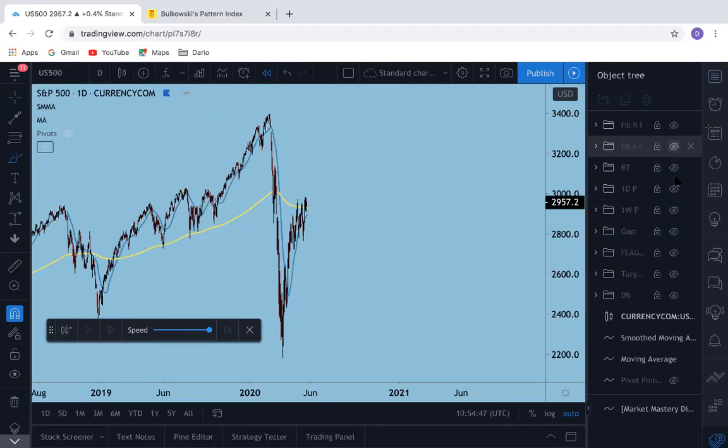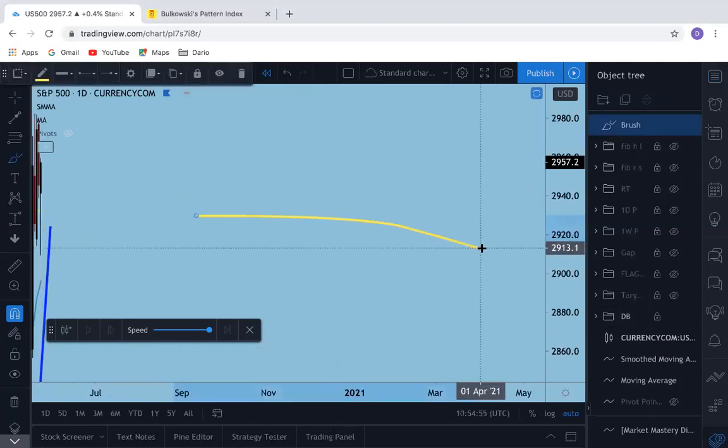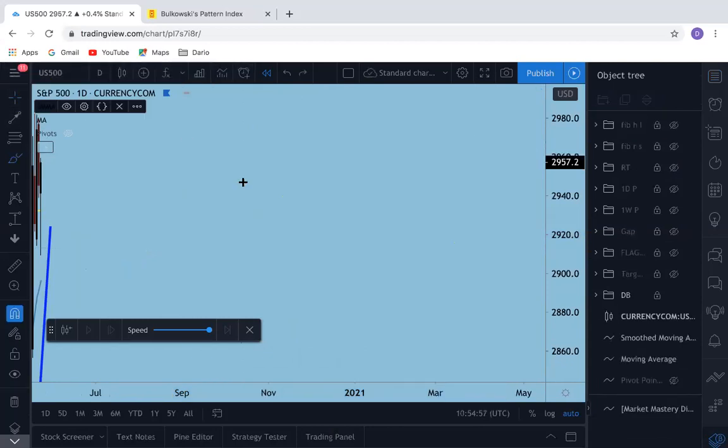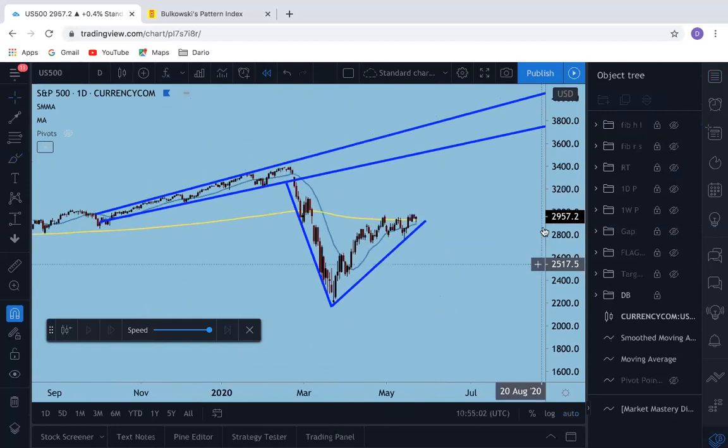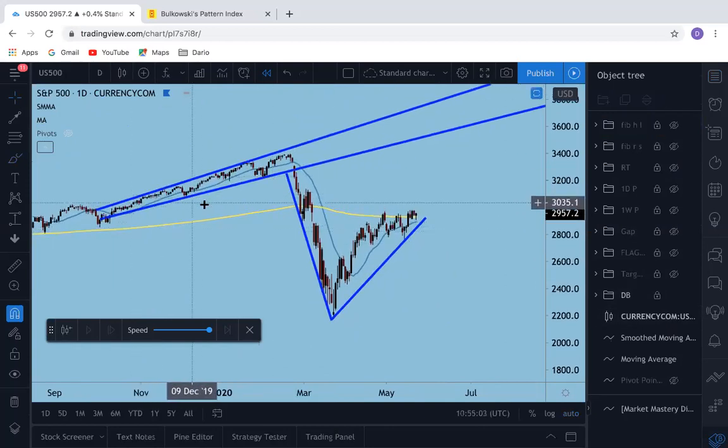So this is the diving board on US 500. Now it's a bit different, this one, because, sorry guys, just a sec. First of all, the actual horizontal range is slanted upwards.